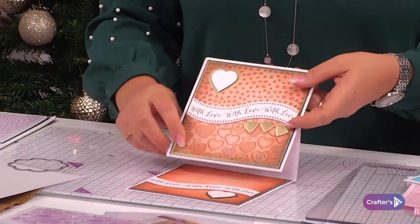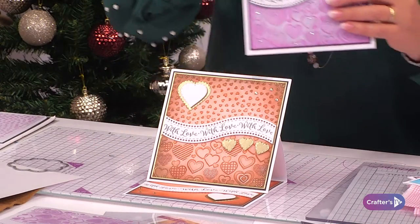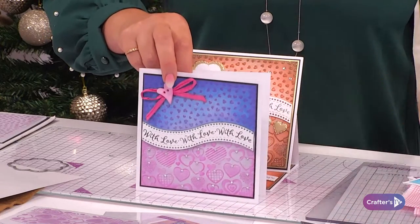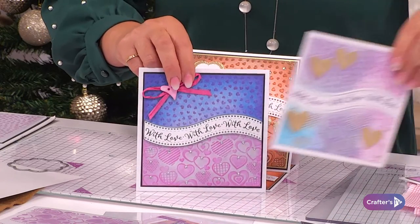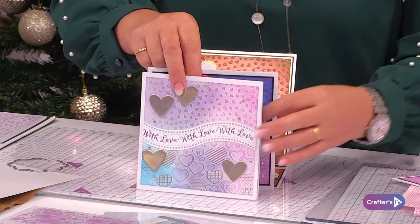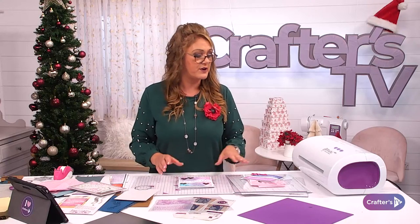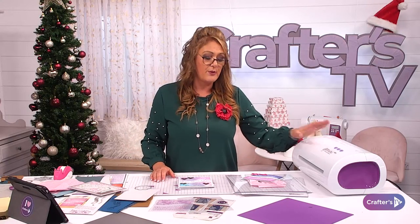Oh, that one's going that way. There we go. I haven't got it twisted round. So much texture, so much dimension. Absolutely gorgeous. It really adds another layer to your project. I think that's the same one. There we go. So, you know, doesn't matter which machine you've got, but the Gemini Pro is going to allow you to do so much more, so much quicker. So perfect machine if you are really getting into your crafting.